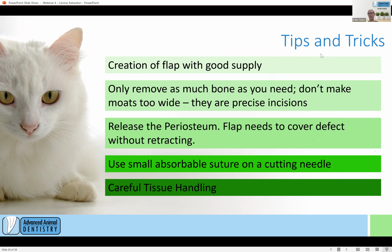Yeah, I think so. Preparation of a flap with a good blood supply, taking only as much bone as you need, but also if you're not getting anywhere, take some more. That's not really a problem. Make sure that those deep cuts are deep and then narrow as well. You need to be precise with those incisions. Release of your periosteum will really reduce the amount of breakdown that you have.